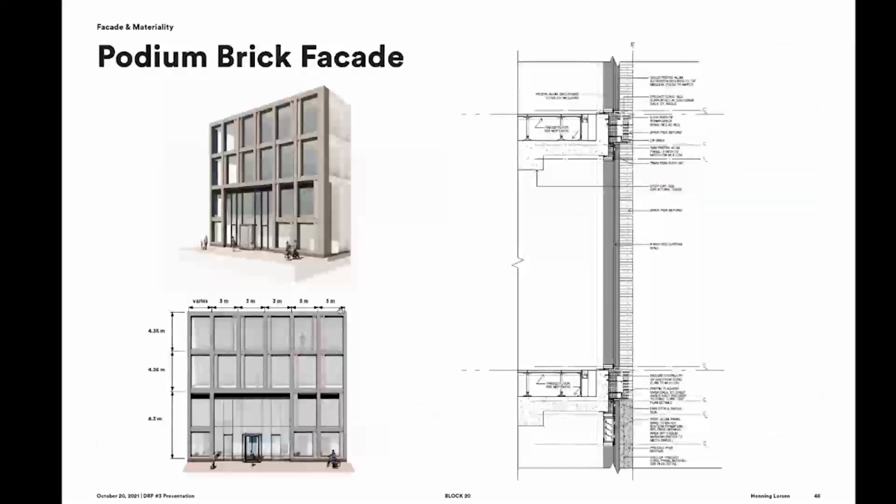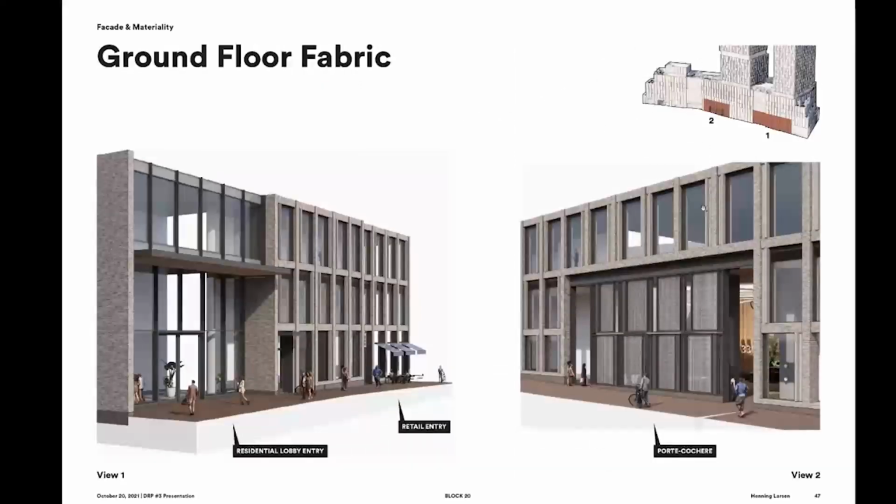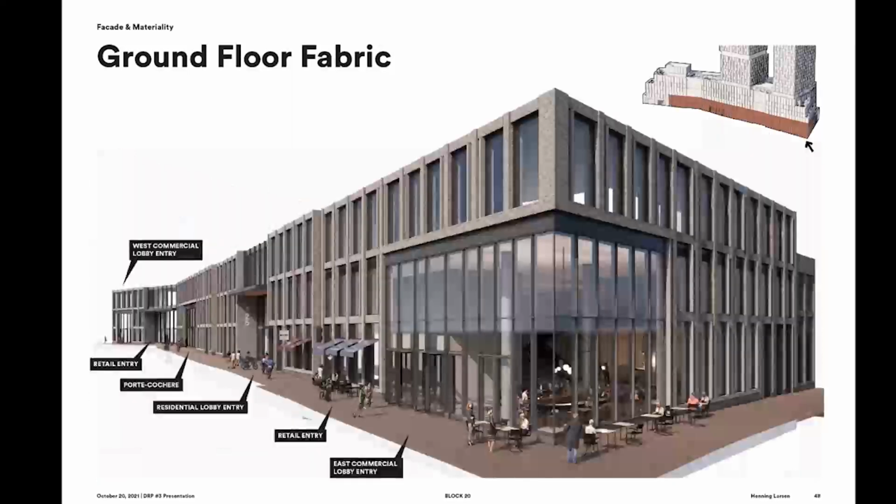And from that base fabric, we've put a lot of effort into studying each of these different entry conditions and portal conditions throughout the length of Tank House, studying them each very closely and looking at how they can push in at moments or open up at moments, and really create variety as you look down this Tank House lane, and hopefully it helps to mitigate the length of this facade.